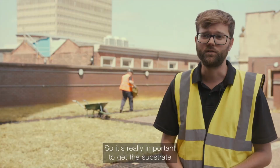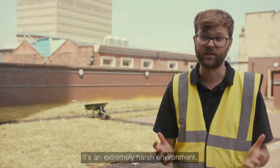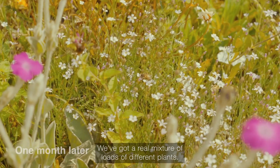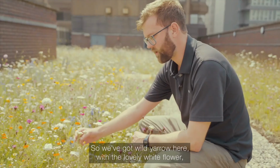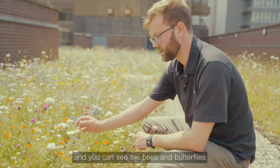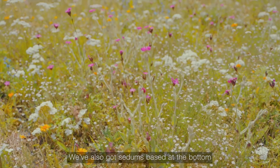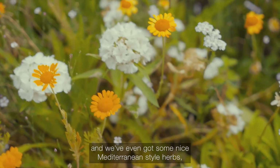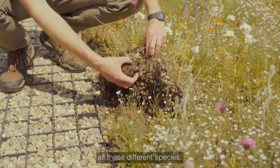So it's really important to get the substrate and the plants exactly right on a green roof, because it's an extremely harsh environment. We've got a real mixture of loads of different plants. So we've got wild yarrow here with the lovely white flower, and you can see the bees and butterflies are loving it already. We've also got sedums based at the bottom, and we've even got some nice Mediterranean style herbs. So that's a real nice mixture of all these different species.